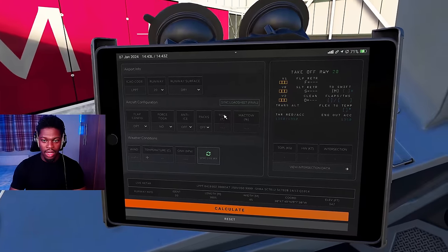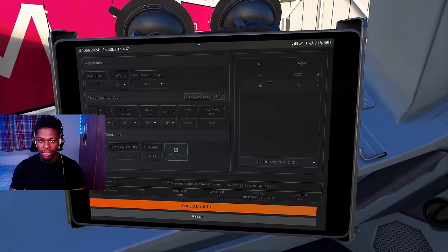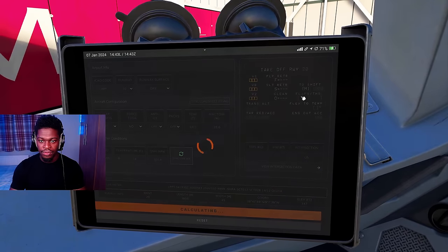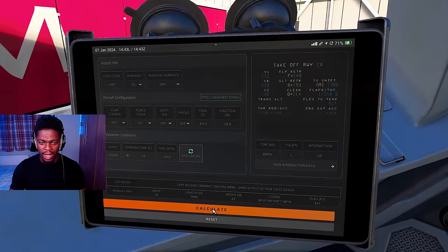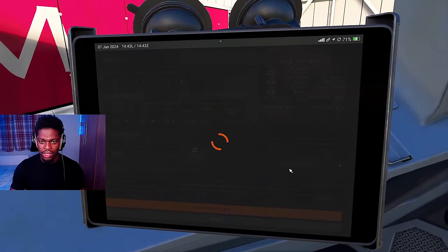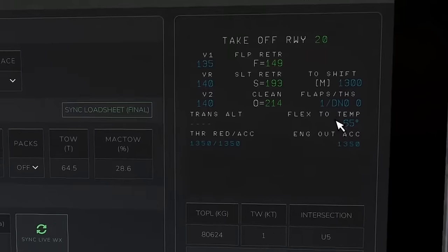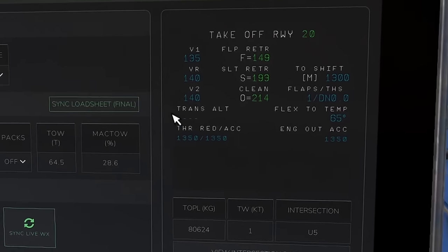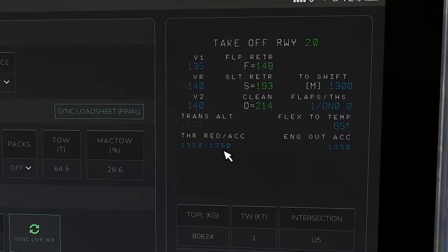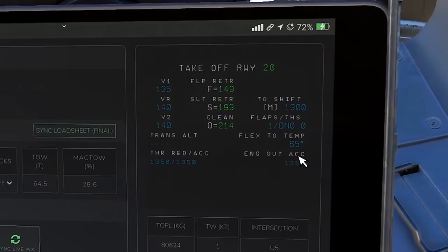Runway 20, and let's just sync load sheet, sync to weather here, view intersection, we're going from Uniform 5. There we go. Was it Uniform 5 or Uniform 6? I think it was Uniform 5. Right, and then let's just calculate here, make sure the calculations are correct, see what we've got today. Shift to 1,300, wow, that's going to be interesting. So V1 135, VR 140, transition altitude 4,000, and 1350 for the first reduction, noise abatement, don't wake up the neighbors, you know what I mean?